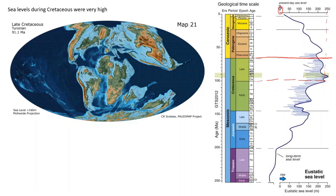If you see this map of late Cretaceous, Turonian, the sea level was almost 160 meters higher than present sea level. And see the condition of India. The entire northern part was under the sea. We can see only the peninsular part, and this portion of the Indian plate was all ocean, oceanic plate. It was all under the ocean.